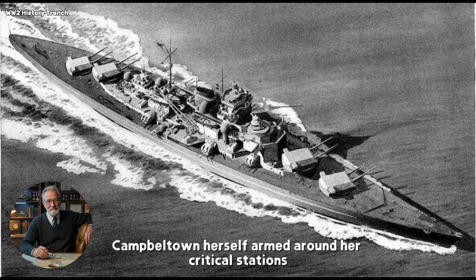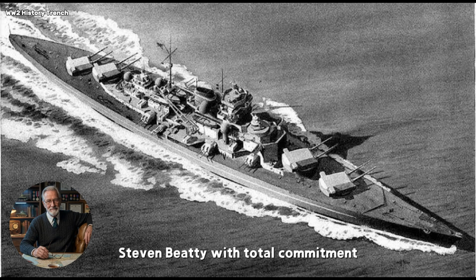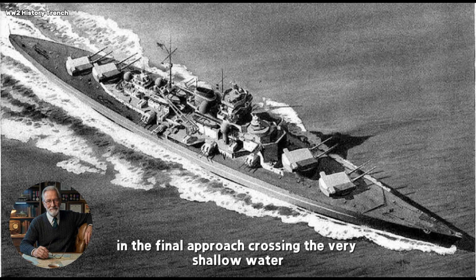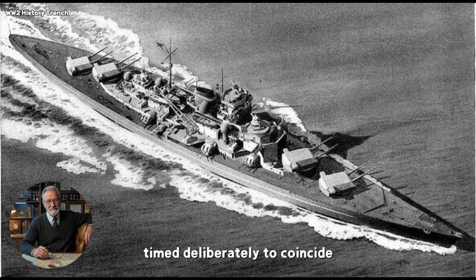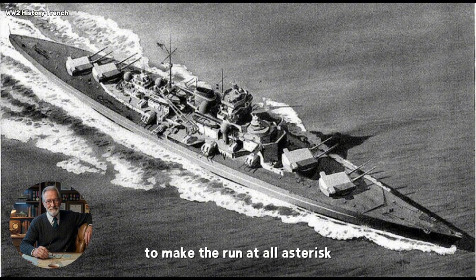point. Campbelltown herself, armored around her critical stations and driven forward by Lieutenant Commander Stephen Beattie with total commitment despite the storm of fire raking her decks and superstructure, held her course, working up to nearly her full speed of 19 knots in the final approach, crossing the very shoal water that conventional naval planners had considered impassable for a vessel of her size, timed deliberately to coincide with a period of unusually high spring tide that gave her just enough clearance over the sandbanks to make the run at all.